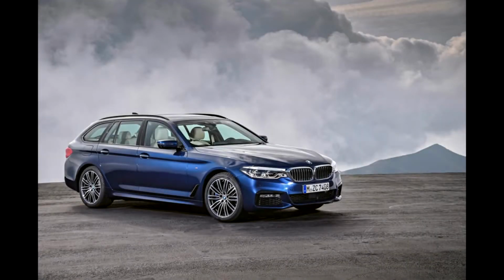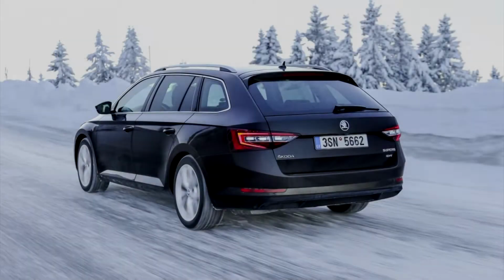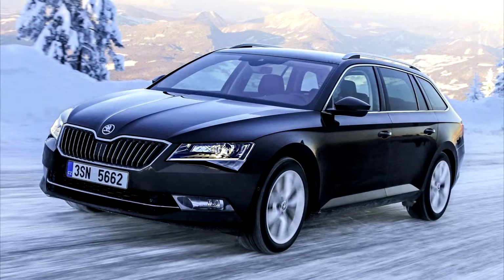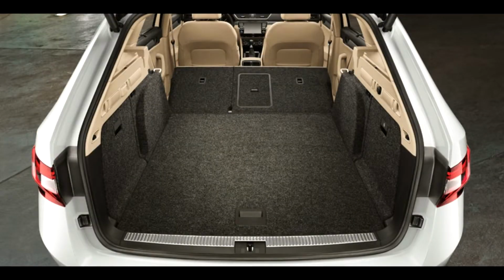Finally, at the top of our list, it's the BMW... No, wait, LeaseLowdown doesn't do badge snobbery, so I guess it's the all-round crowd pleaser, the Skoda Superb Estate. This is one of the most spacious estates out there for the driver and passengers, not to mention it has an impressive 660 litres of space in the trunk that expands to a list-leading 1,950 litres with the rear seats down.